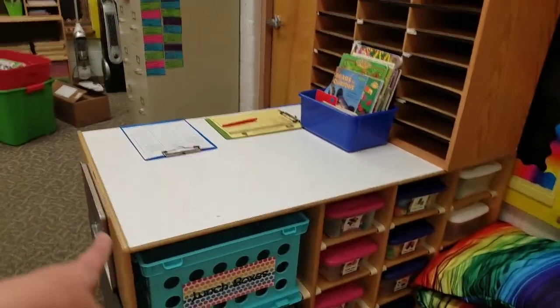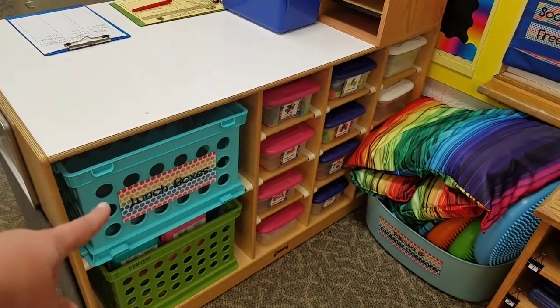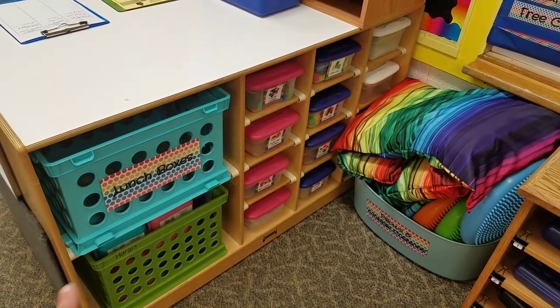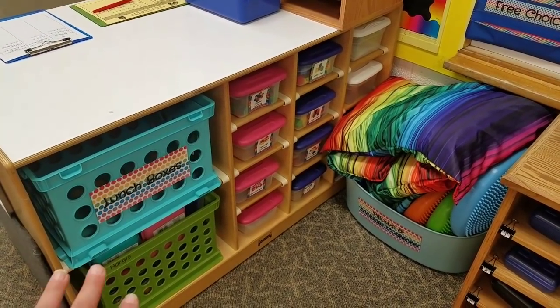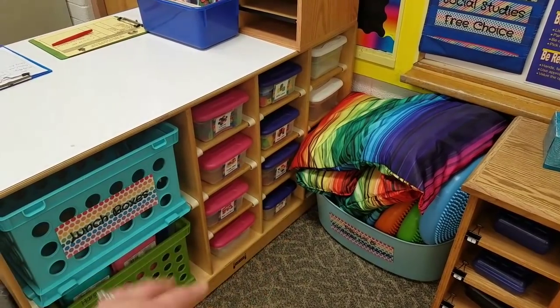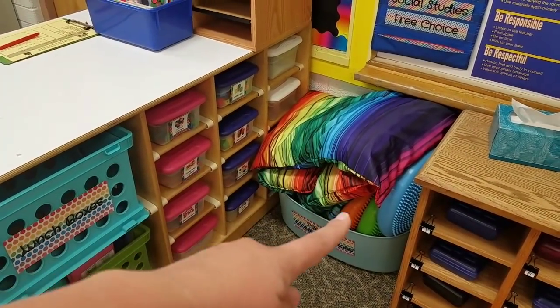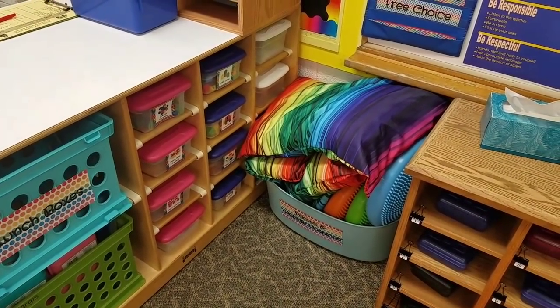Over here on the other side of this center, I have a box for lunch boxes. That's my STEM bin box, which will eventually get labeled. Again, those aren't put together yet. I need to get that done, but I'm not worried about it for the first week of school. Then I have math manipulatives. I still need to make a couple labels. Again, not super worried about it. This will be where my wobble cushions and my pillows are stored, so kids can use those as needed.